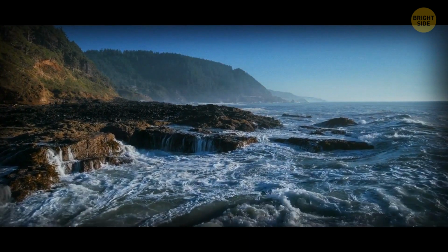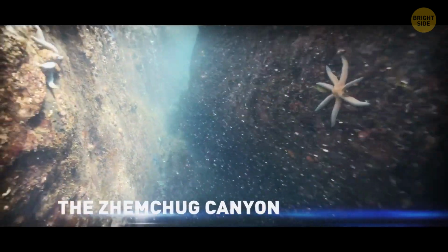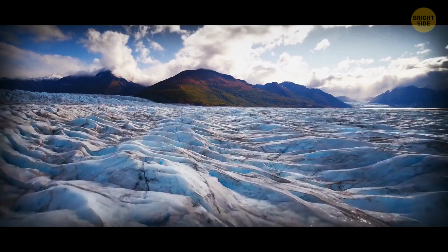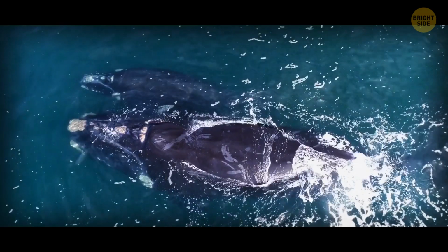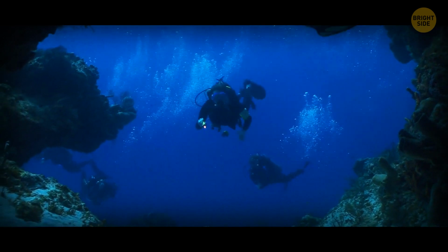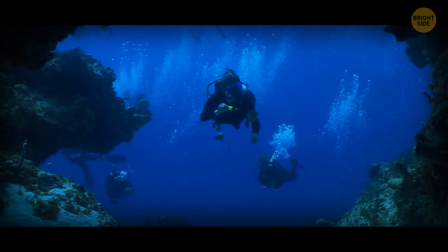The sea has some mighty canyons too. The Jemchug Canyon is one of the biggest underwater canyons. It's right off the coast of Alaska, and it's home to seals, dolphins, and whales. The deepest underwater canyon is about 6 times as deep as the Grand Canyon. It's the famous Mariana Trench. Make it to the bottom, and you'll break the world record for deepest dive ever.